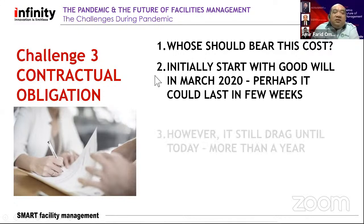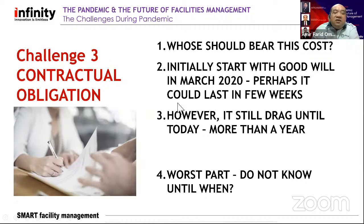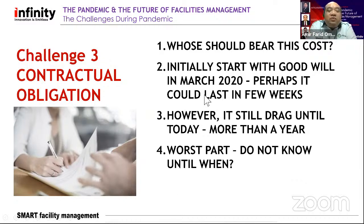But later on, it still dragged on. The pandemic is still around us, and we still don't know how long it is going to last. It's been more than a year now. So it has become a big issue, right? A big challenge to contract management on who is supposed to bear this cost. It's going to be the additional cost, and the cost is quite a lot. It's very significant, as we have seen the cost behind it. What are those items that we have to provide?